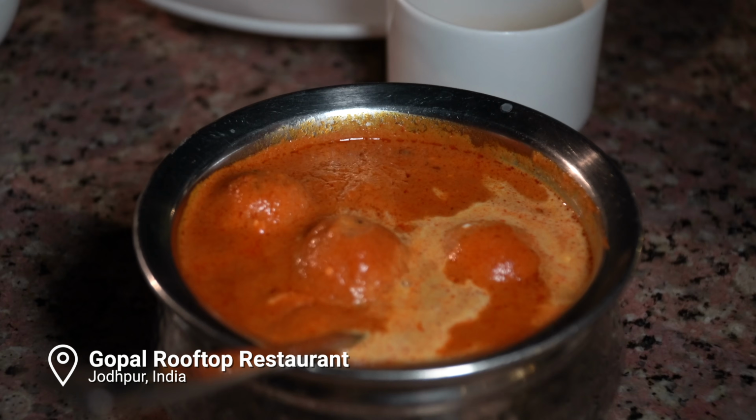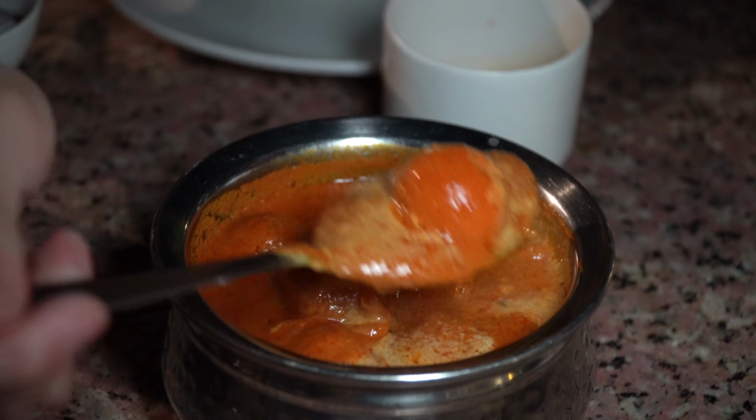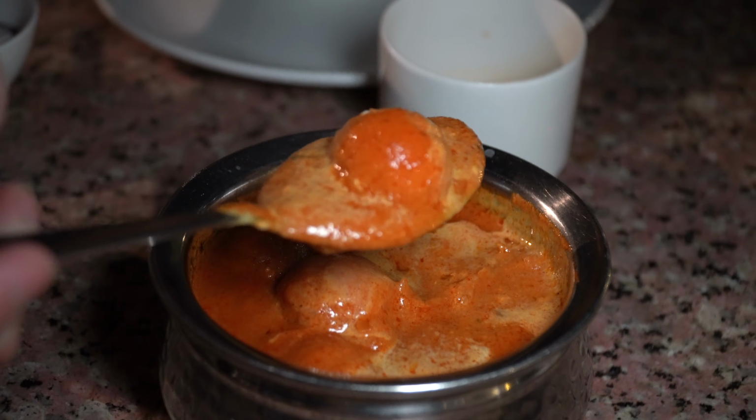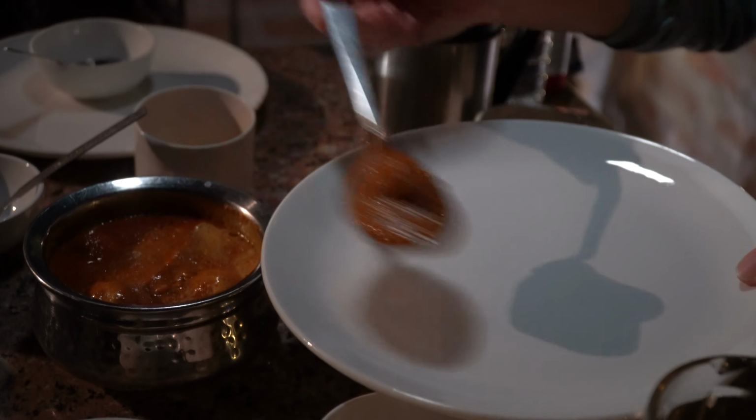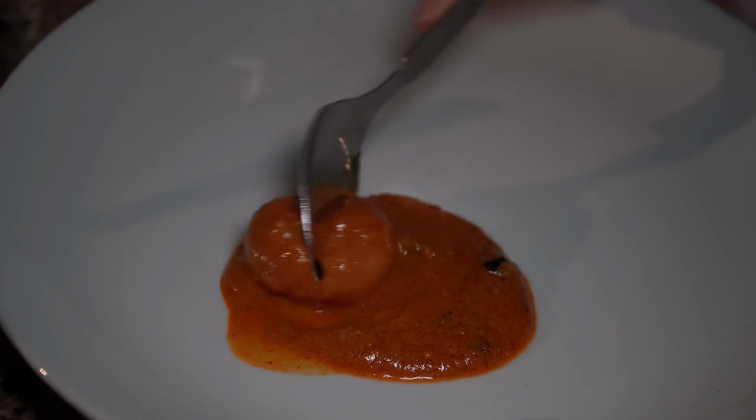They actually serve a special type of gulab jamun, which usually is a fried dough ball that is served in a sweet syrup as a dessert. But here in the Rajasthani area, there's this Jodhpur classic where it's served in curry instead. Excited to try it.